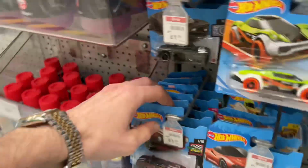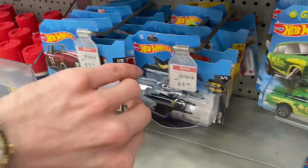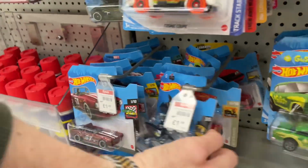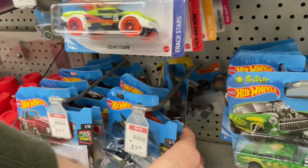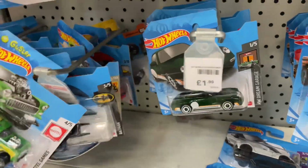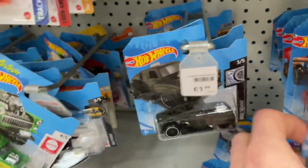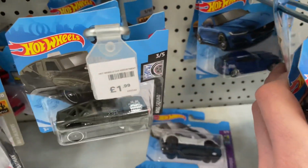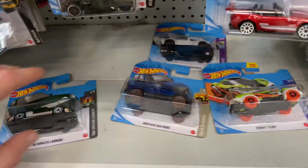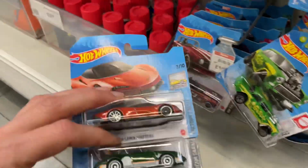Alright, where are we? I'm getting lost. I think I'll get the other one of that. Alright, okay. Another Prelude. Red in the Volvo. That is what I'm after. Perfect. Alright, anything else hiding in there? Jag? Nope. I think that's going to be everything I'm after. Alright, cool.